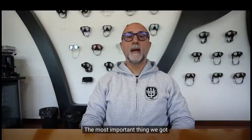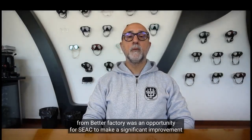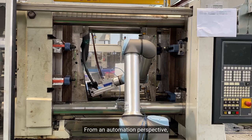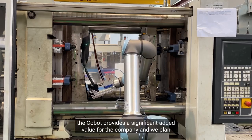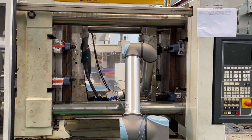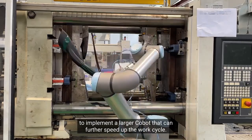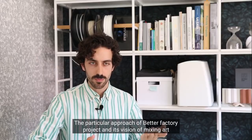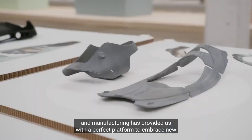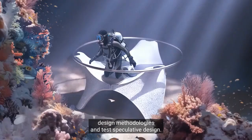The most important thing we got from Better Factory was an opportunity for SEAC to make a significant improvement in our production and actively reduce the environmental footprint. From an automation perspective, the cobot provides a significantly added value for the company, and we plan to implement a larger cobot that can further speed up the work cycle. The particular approach of the Better Factory project and its vision of mixing art and manufacturing has provided us with a perfect platform to embrace new design methodologies and test speculative design.